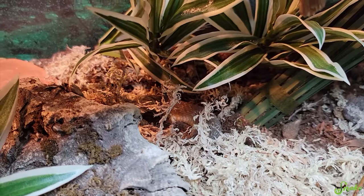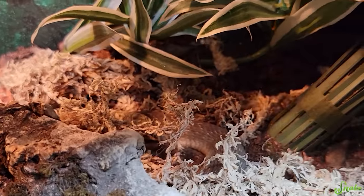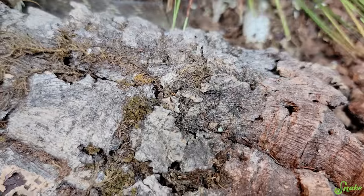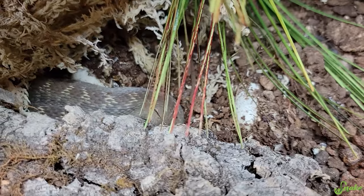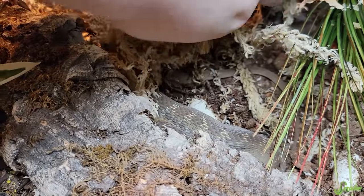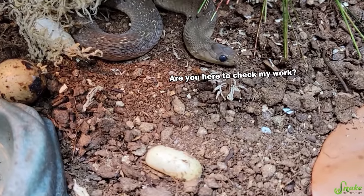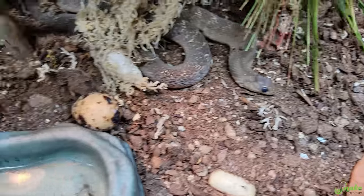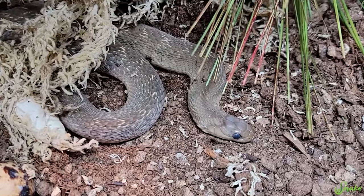Now I'm gonna do a little bit more of a deep search and see if I can spot any more. Because I don't see any right now, but there might be more hiding. I lifted up the moss, and there's another one right there. So I've definitely found at least two more. We'll see if we can find any other ones down here. Oh, that's so cute! You did such a good job! Look, two more eggs for sure, and look at that proud girl.